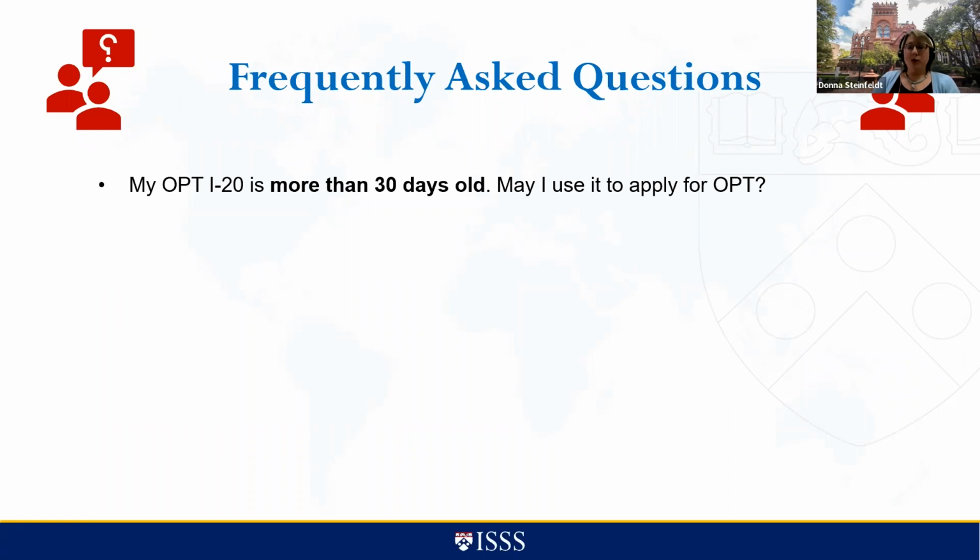You don't have to go through the whole application e-form process again, but you would definitely want to make sure you reach out to them, because if you apply and your I-20 is too old, they're not going to accept your application. You're going to be denied. So you want to make sure that you're not delaying the application, or if for some reason it's out of your hands and you do, that you reach out to your advisor.